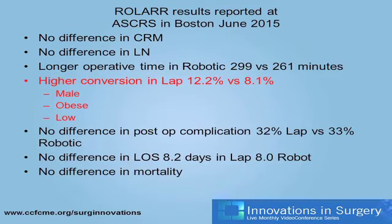So their preliminary results actually show no difference in circumferential margin in this case, no difference in lymph nodes. However, there was a tendency to have higher conversion rate in the laparoscopic versus robotic. That was 12 versus 8%. And this was specifically in male, obese, low tumors. So in the difficult pelvis, this actually may offer you an advantage even over open in terms of seeing and completing your procedure and getting low down in the pelvis.